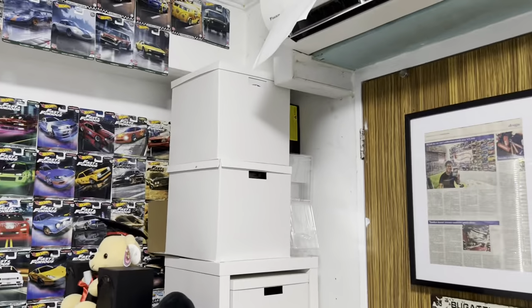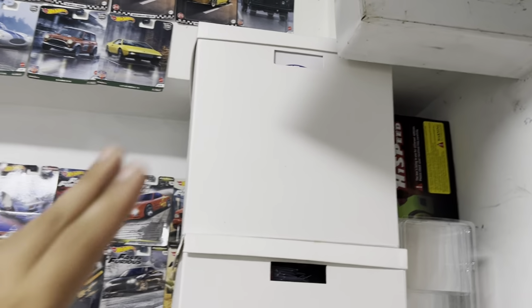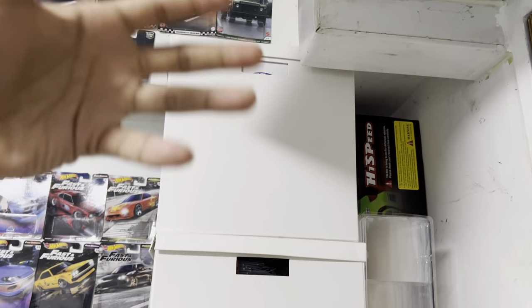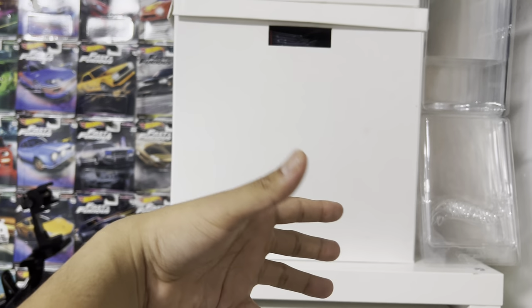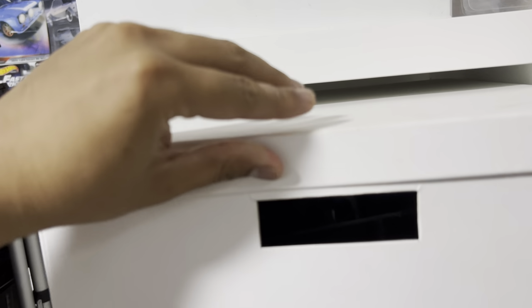Then boxes, yo. If you guys are wondering what's in these boxes, so for example, some of these RLCs have their own packaging. They're all inside my Tarmac Works or Pop Race boxes, a couple of cards here and there. I have extra protector boxes here. This is just my extra box. They're basically empty packagings from other cars.